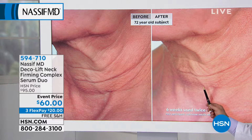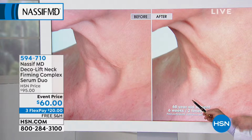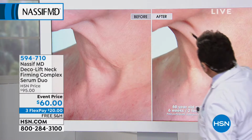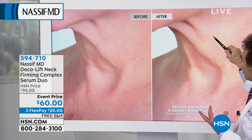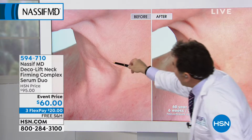Is that hydration again, doctor? Is that what we're talking about? It's a combination of the hydration, the neopeptides, and the vitamin C, which is an incredible antioxidant. You also have the lifting power, so hydration, but the active ingredients help decrease the appearance of fine lines and wrinkles, and they help with the tone. Look at the lifting power of this one.